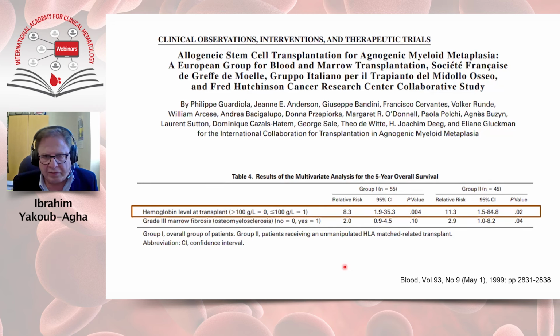This is very important. And if we go back more than 25 years ago, in 1999, the first paper ever on transplantation in myelofibrosis was done by my colleague Philippe Guardiola when we were at St. Louis Hospital in Paris. This was an international, retrospective study at this time. In multivariate analysis, what we found was hemoglobin level at transplantation with 10 grams per deciliter as a cutoff. As you can see here, it's really a risk factor. The high risk factor, 8.3, and then grade 3 myelofibrosis, of course.